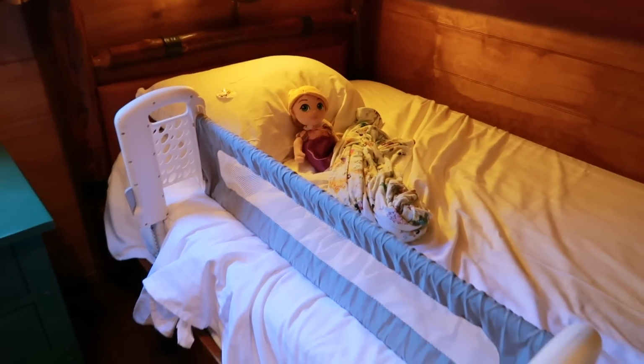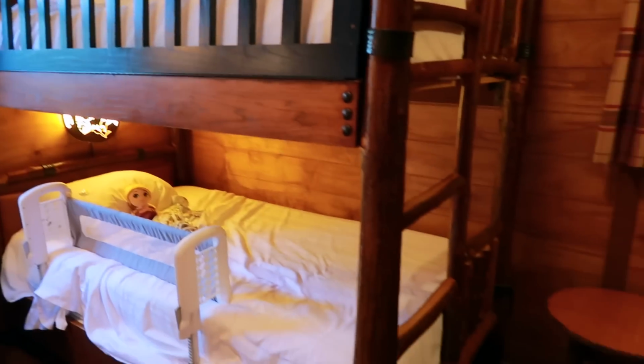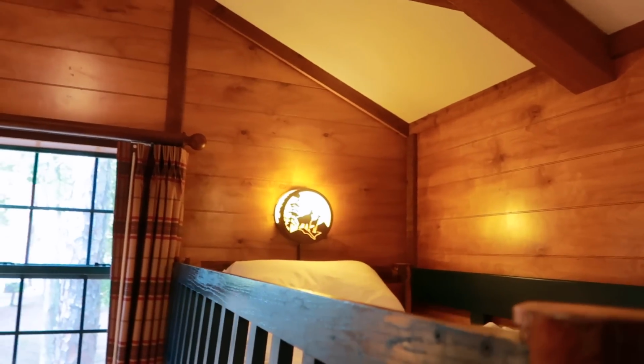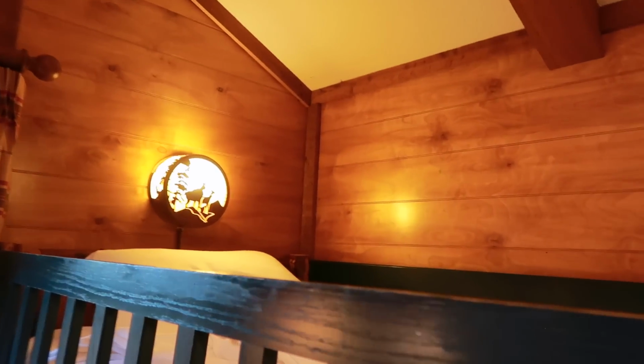You can tell my toddler is ready for bed. She's already put Punzi in there in her blanket, so she is all set. You've got the ladder here for the top bunk, and then again, same situation. You do have your deer light up there with a little toggle like twist switch on the bottom that you can turn it off, so that's pretty cool.